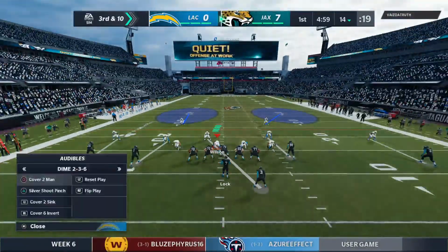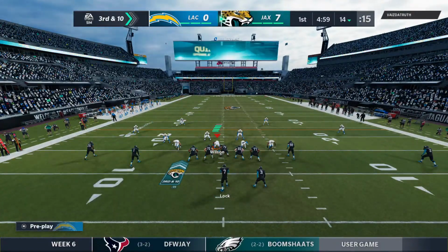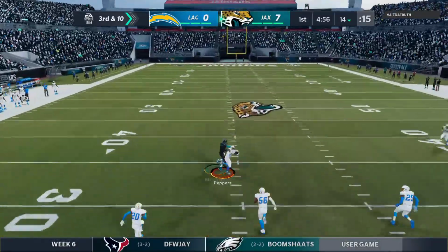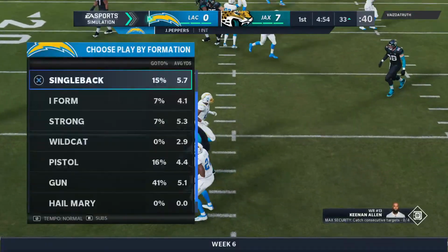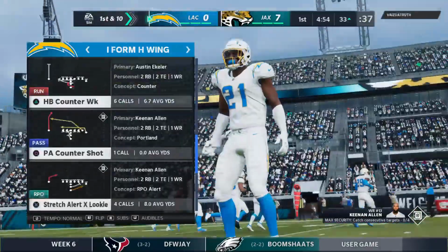They had the incomplete pass on 2nd down. Now they need a big play here, 3rd and 10. A play-action fake. They'll look to throw into heavy traffic, and it's intercepted. Picked up by the Michigan man, Jabril Peppers. And they have the football and will set up shop at the 33-yard line.